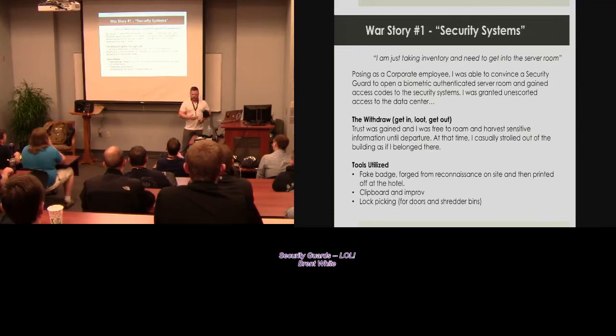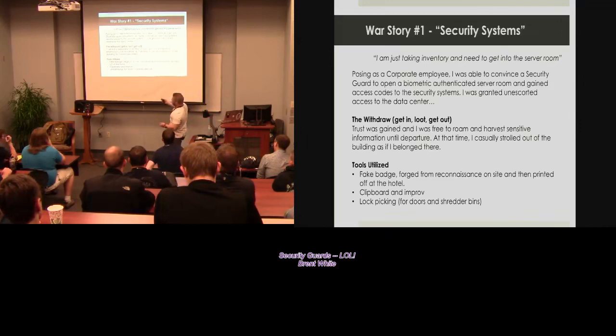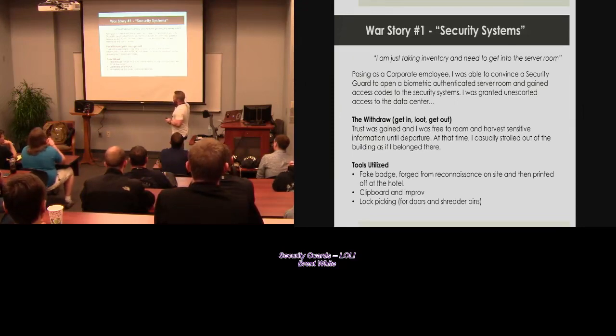So here, this is one of Tim's. I'm going to read some of this, and then I'll go into more details. He was a corporate employee, and he was able to convince the security guard to open a biometric authenticated server room and gained access codes to the security systems. And he was granted unescorted access to the data center.